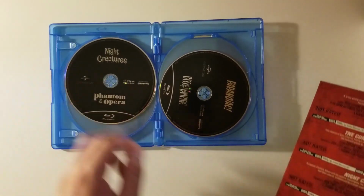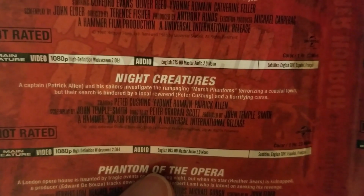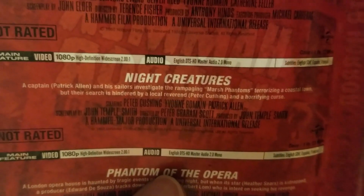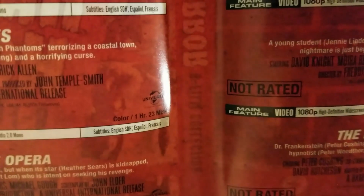We're going to have disc 2 with Night Creatures and Phantom of the Opera. Night Creatures, a captain and his sailors investigate the rampaging marsh phantoms terrorizing a coastal town, but their search is hindered by a local reverend, Peter Cushing, and a horrifying curse. You're going to see a lot of Peter Cushing if you watch Hammer Horror. He did more than Star Wars, that much is certain. This one's not rated, and again runs about 83 minutes, so nice tight little runtime.